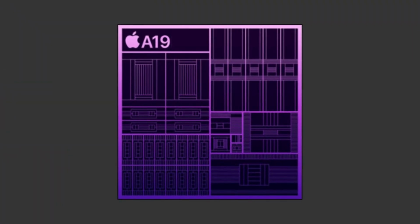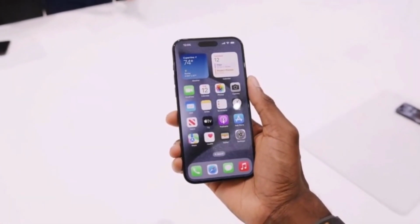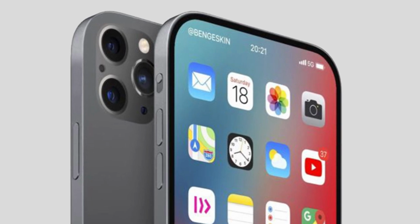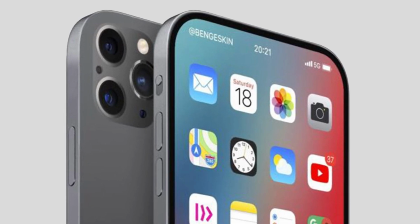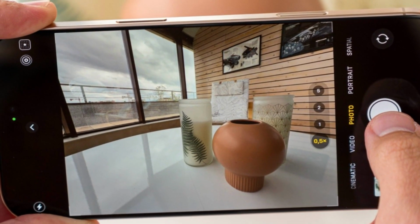Inside, it is expected to be powered by Apple's next generation A19 chip, which will offer a boost in speed and efficiency. The iPhone 17 Pro models will be where Apple introduces its most advanced upgrades. Gurman claims that all three rear cameras in the Pro lineup will feature 48-megapixel sensors, a major leap in image quality.